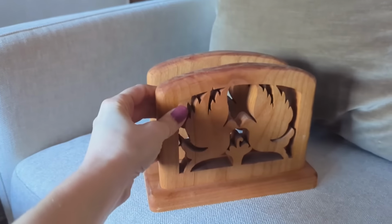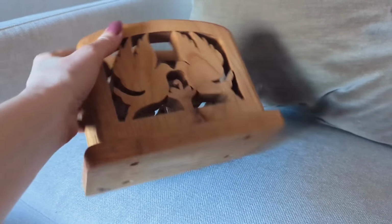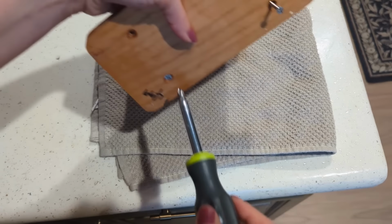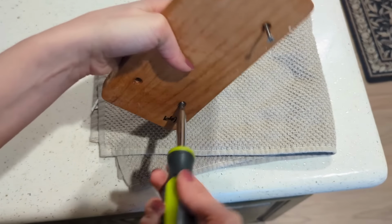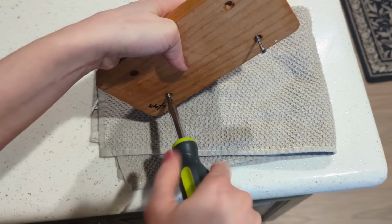Another thing that caught my eye at the thrift shops that I brought home was this little napkin holder, or maybe you could call it a mail holder, something like that. I think probably was designed for napkins. But in any case, I really loved this dove carving that it had on each side. This was $4.99, which I did think was actually a little bit high for what it was, but I just really liked it. And so I was trying to brainstorm some ideas, something that I could do with this besides putting napkins or mail in it. I didn't really need it for either of those reasons.